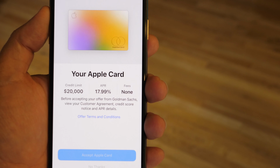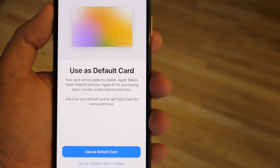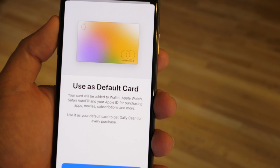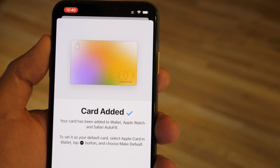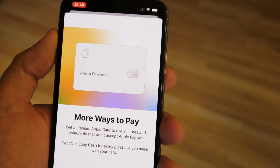Once you accept the Apple Card, you're then given the option to use it as your default card in your Apple Wallet, which I skipped doing for now. You then add it to your wallet, and the next option given to you is to receive the physical titanium Apple Card. They'll mail it to the home address that you gave them, and you should receive it within 5 to 7 days of accepting it.